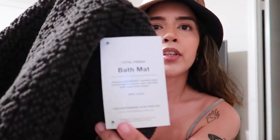This one is a 20 inch by 34 inch bath mat, and it says that it's antimicrobial, which helps with odor and helps the mat stay fresh longer. So that's really nice that it's antimicrobial. So yeah, this is a brand new one that I got.